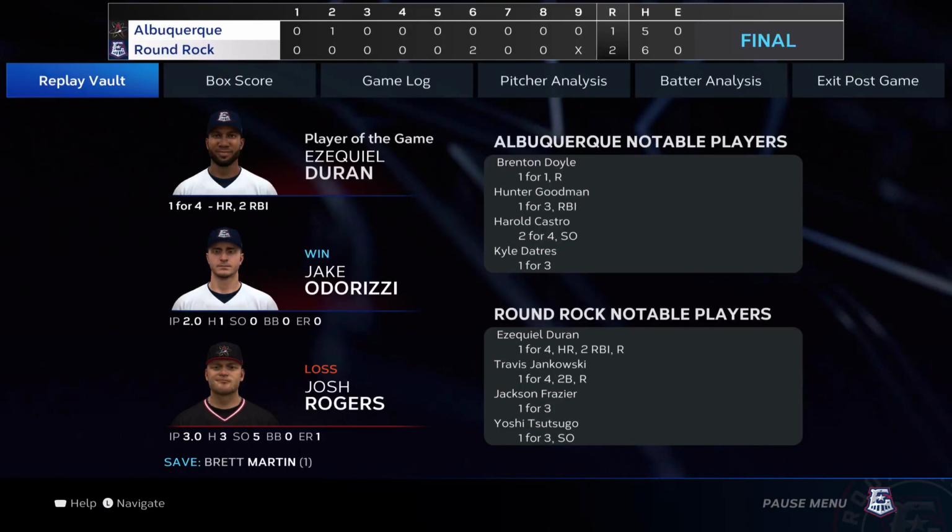Final line score. First to the victorious Express, 2 runs, 6 hits, no errors. They left 5 men on base. For the Isotopes, 1 run, 5 hits, no errors. They left 6 men on base. Time of the ball game, 2 hours and 39 minutes.